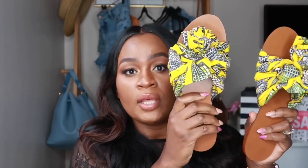My last 2 pairs are actually from Zara, and these have been like up and down my Instagram feed, and that's only because I just love them. It's this bright tribal printed slides that I got from Zara. I think they're just absolutely adorable. I've worn them, of course. I've worn them with a white shirt dress, with a striped shirt dress with shorts, and I think I've worn them with long jeans and a t-shirt. So these are pretty good. It just gives your outfit a little bit of personality, a little pop. I just think they're pretty cool, and I could not pass up on them from Zara.